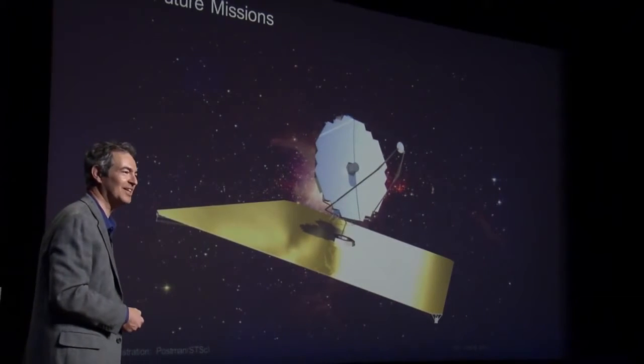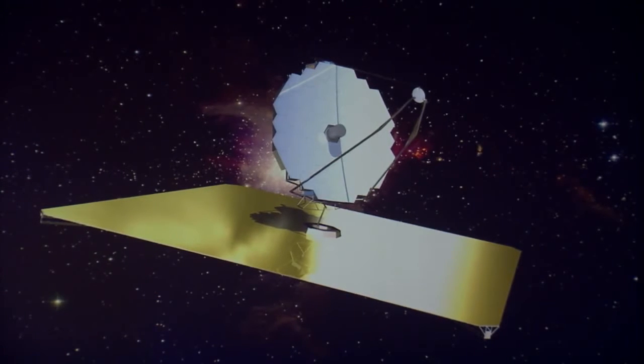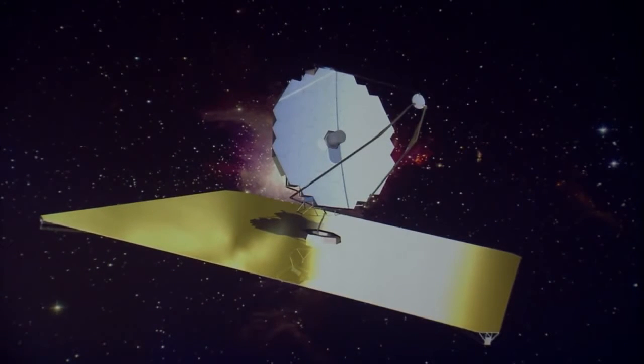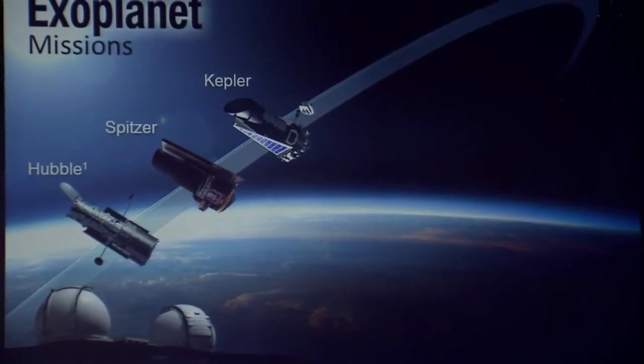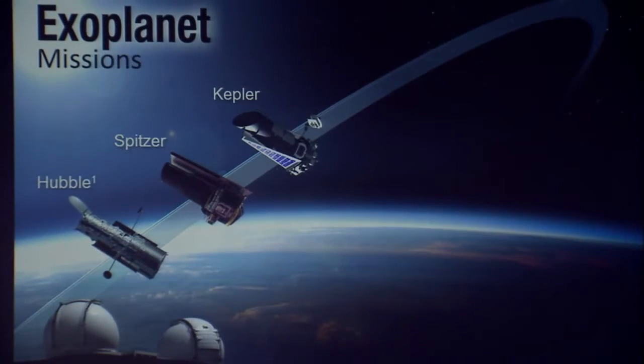Okay, we are in the last section of our journey. Let's talk about what concepts NASA has, what they are thinking about, what the possibilities are. Here are some of the telescopes that we've already had enormous success with. You're all familiar with the Hubble. You're probably familiar with the Spitzer telescope that has revolutionized our understanding of the infrared world. What's interesting is that neither of these two telescopes was designed specifically to look for exoplanets. However, we've learned an enormous amount of information, even though we didn't design it that way.